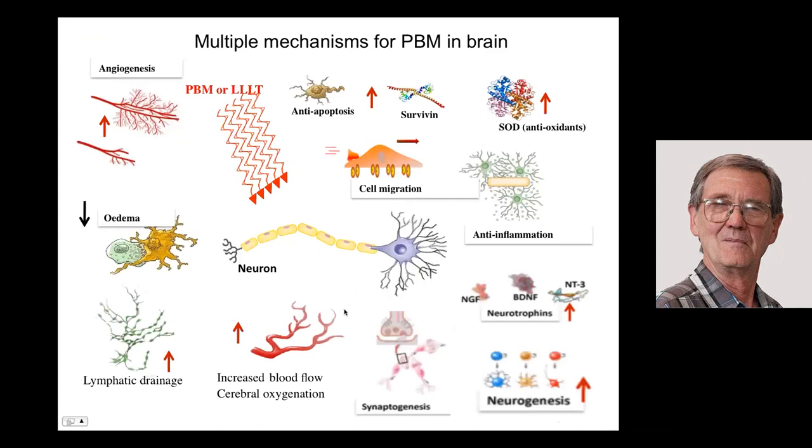So to summarize all the mechanisms that happen in the brain in animal models, and even cell culture studies: here you have your neuron. Photobiomodulation can prevent it dying, anti-apoptosis, help it survive, upregulation, make it migrate better. Antioxidants, anti-inflammatory.